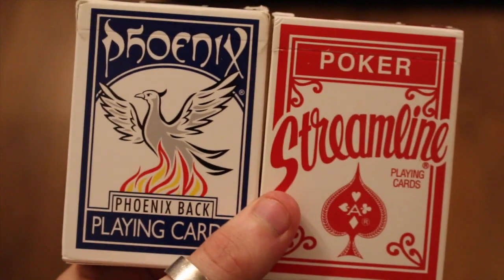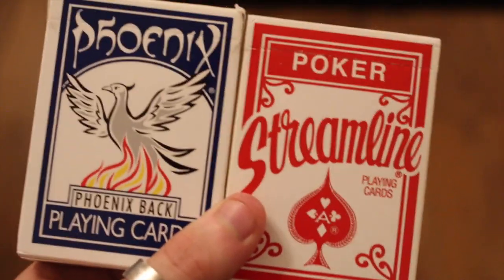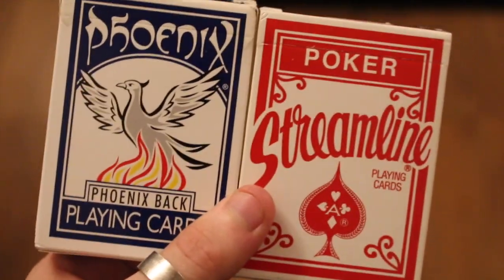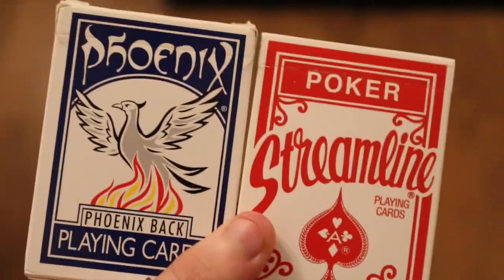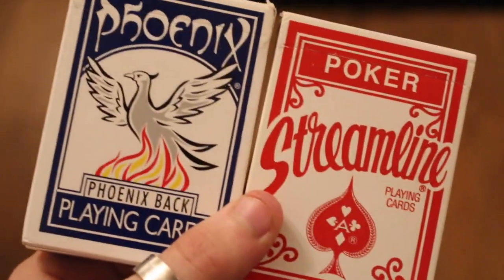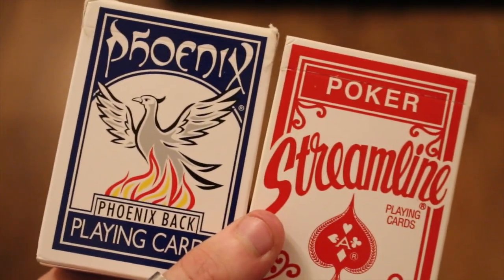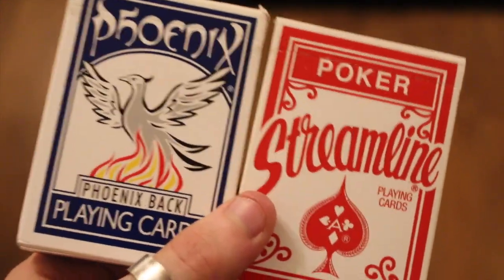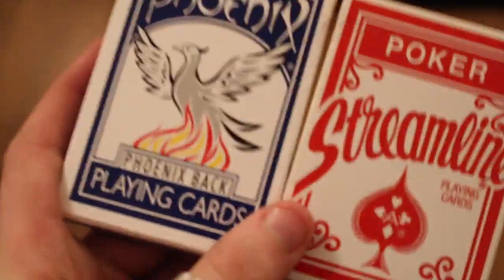In today's Deck War, I'm going to be VCing the Phoenix Blue versus the Streamline. Now the reason I picked these two decks is because they're very similar in a certain way. They're two decks that you would actually use for Magic because they're quite cheap and very easy to pick up. I thought Bicycle is a deck that everyone was quite widely using, so I thought, why not pick two decks that many people may not have heard of? In the US it's a lot easier to grab these, or grab the Streamline obviously in certain stores, but let's compare them.